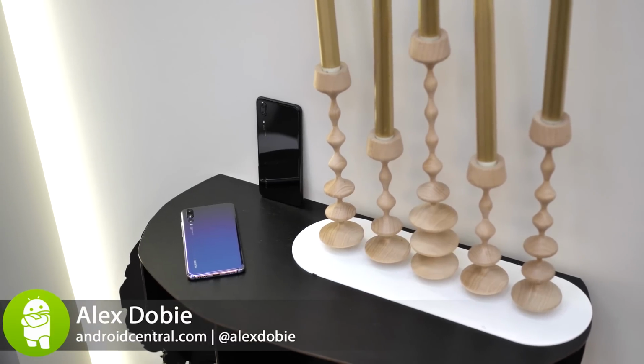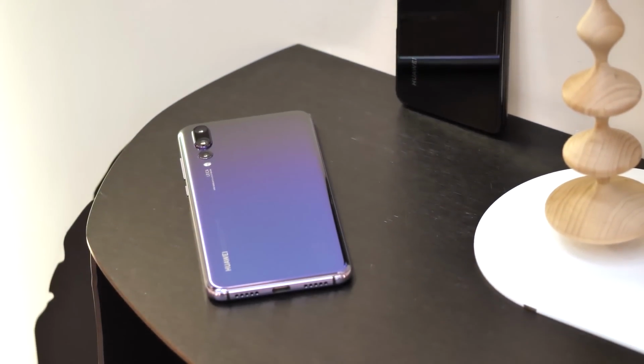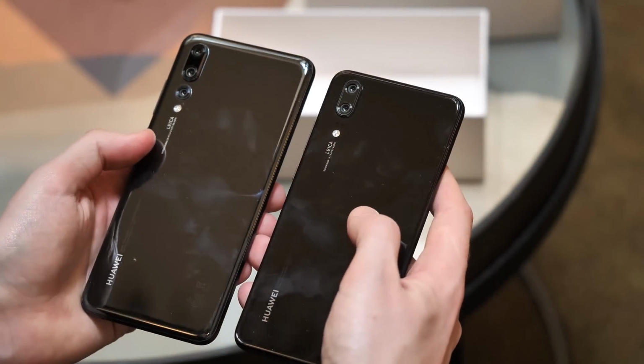Huawei is taking on the Galaxy S9 with a pair of new phones that are laser focused on design and photography. I'm Alex with Android Central, and this is your first look at the Huawei P20 and P20 Pro.